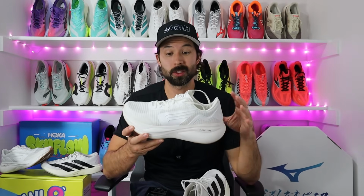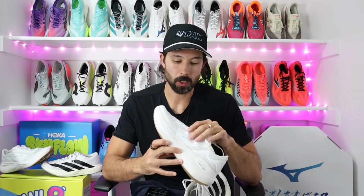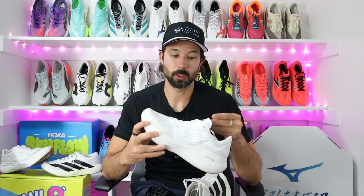But for me, I had no discomfort with this upper. It ended up fitting really, really well. I felt like the lockdown was great. You do have a gusseted tongue. The tongue itself sits really, really well. It comes up high enough to be able to use a runner's knot.